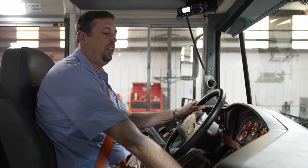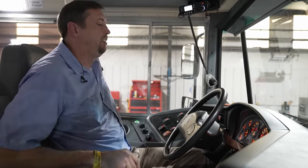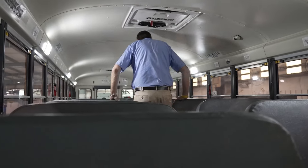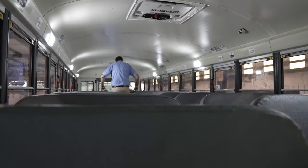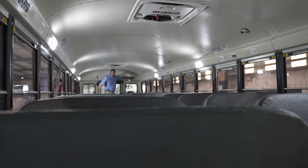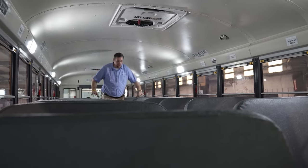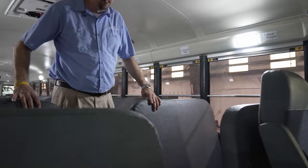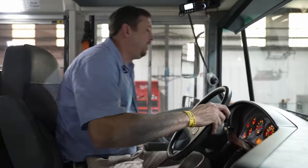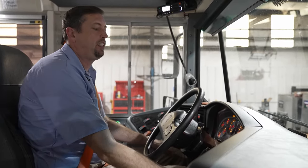Now we're going to do the post trip of this bus. First thing that we'll do is we'll turn the bus off. We will have 60 seconds to check the bus for students and deactivate the child find alarm. I'm checking for students. There are no students. Press and hold the child find feature. I recheck the bus. There's nothing on the bus that shouldn't be on the bus. No children. I come back. I sit down. Now we're going to bleed the brakes to zero.